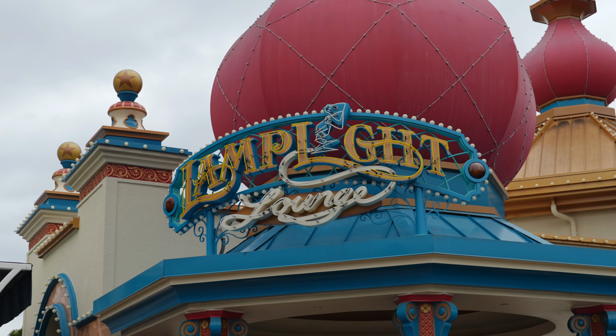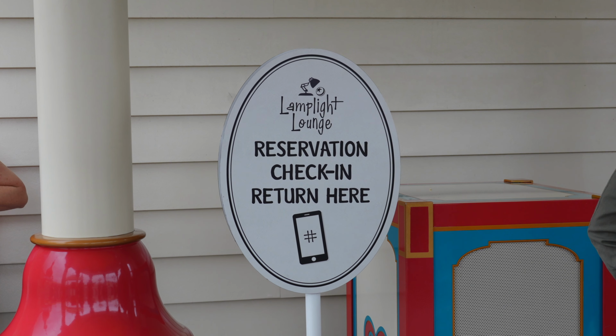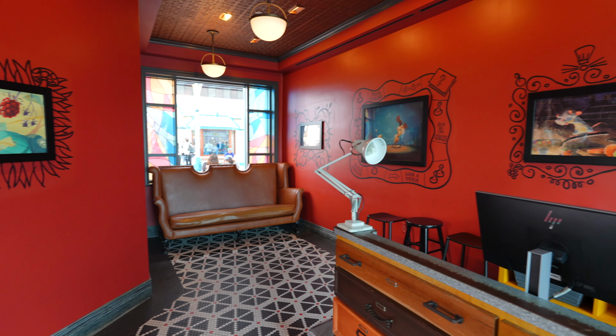Come check this out. When you make a reservation at Lamplight Lounge, you can pull up your app, and when it's close to your time, you can check in via the app. So I just checked in, and now we're waiting for our names to be called.